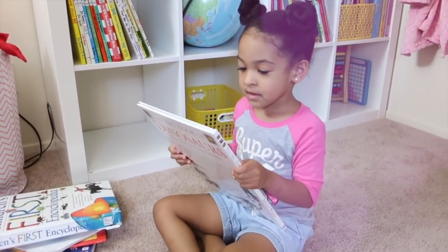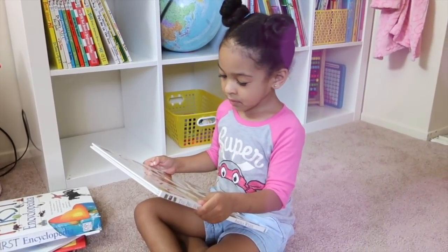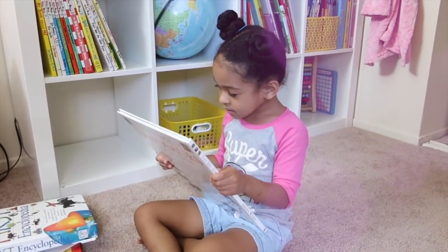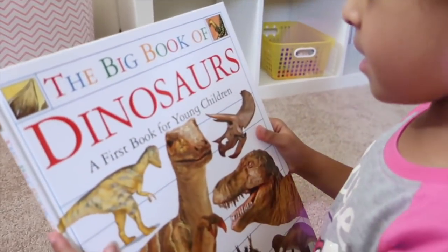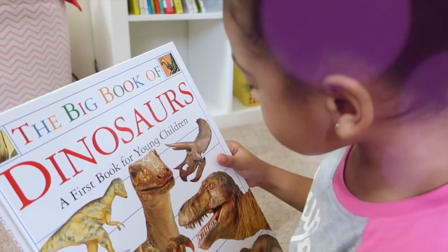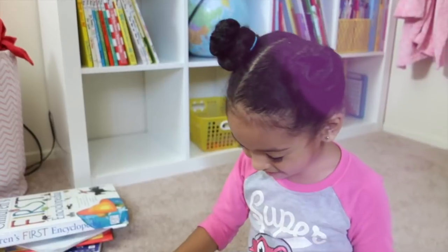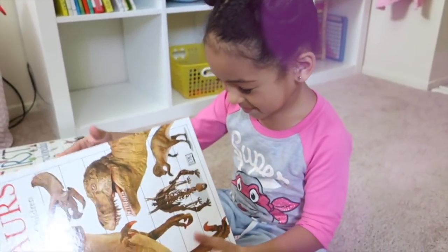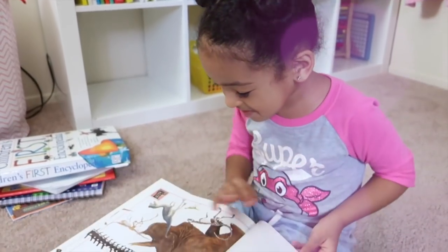This is the big book of dinosaurs, a first book for young children. Look, it says, the big book of dinosaurs, a first book for young children. But I'm not young. Mommy's young. She used to be young. Sorry, mommy.